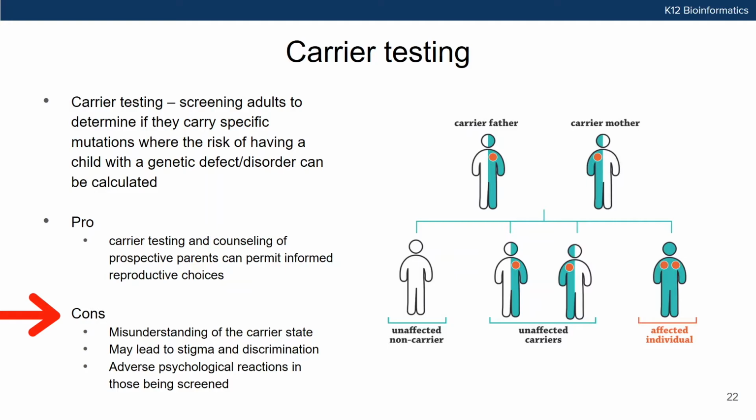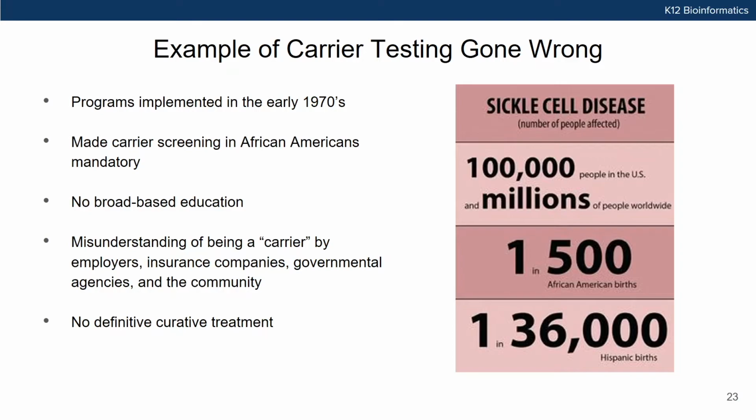Let's focus on an example with sickle cell anemia and how that led to widespread discrimination because of an incomplete understanding of the carrier state. Sickle cell anemia is an inherited recessive blood disorder. Remember that recessive, in other words, means you need 2 copies of the bad version of the particular gene to actually show symptoms and have the disease.